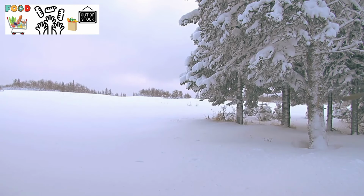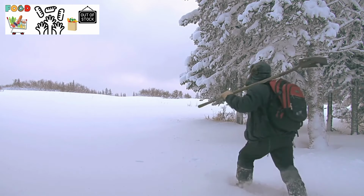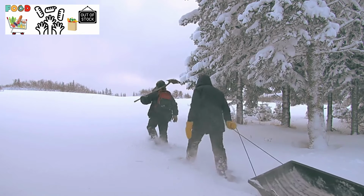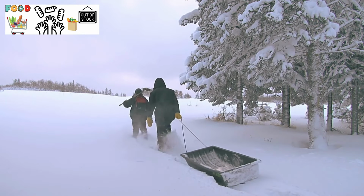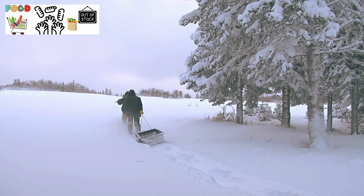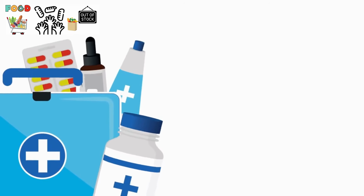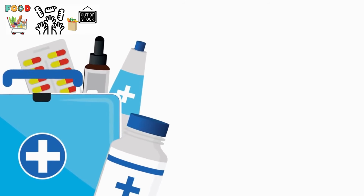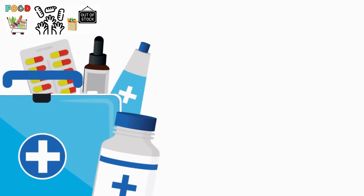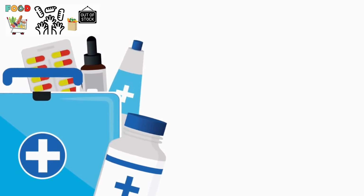5. Winter Ready Vehicle Kit. Prepare your car for winter emergencies with blankets, food, water, a shovel, jumper cables, and a flashlight. Keep your gas tank at least half full. 6. Medical supplies. Don't just have a first aid kit. Make sure you have a supply of prescription medications and hygiene products.